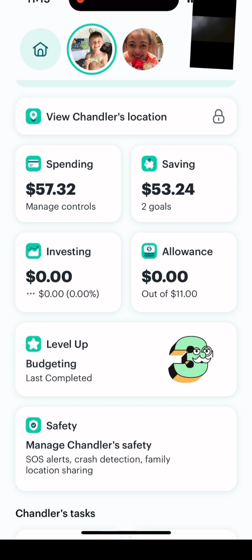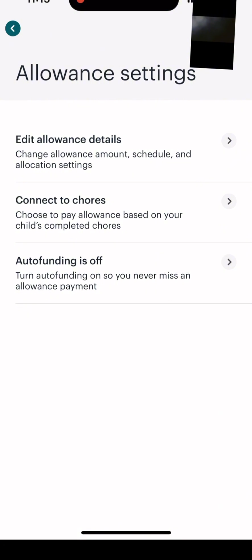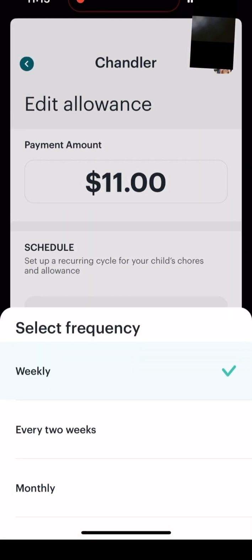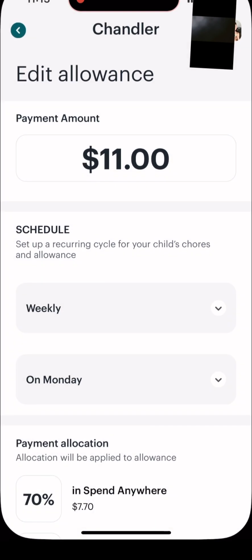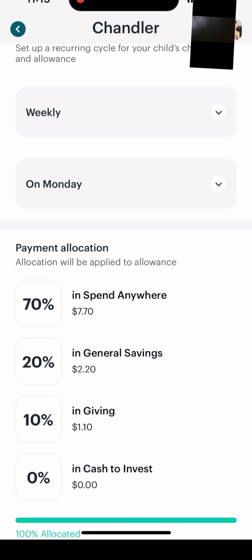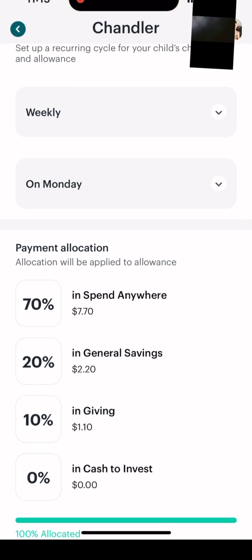As you can see, they do have an allowance section, and this is my favorite. You can go into the allowance section right here, and you can edit all the allowance. You can choose if they get paid weekly, every 2 weeks, or monthly. It does let you select the actual day that you want them to get paid on. If you want Monday, you can select Monday. Of course, it goes Sunday through Saturday.